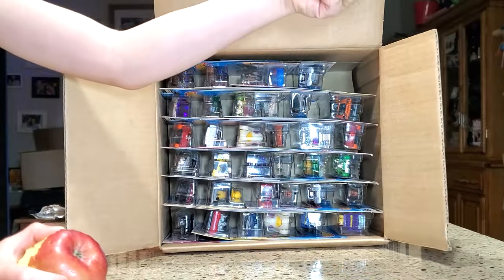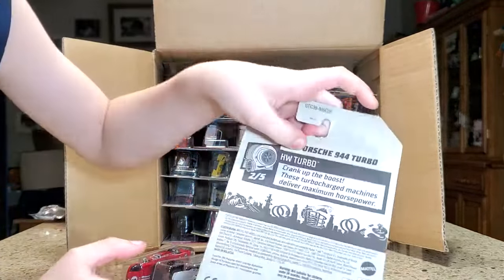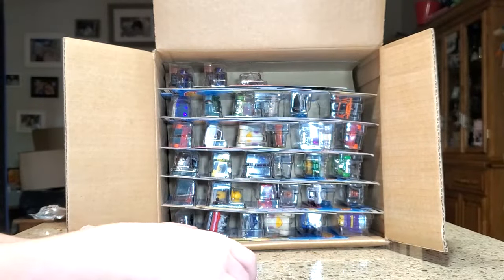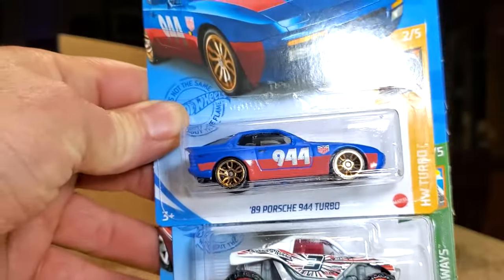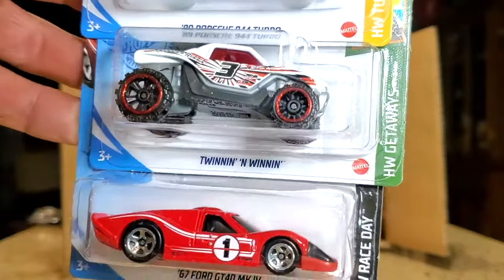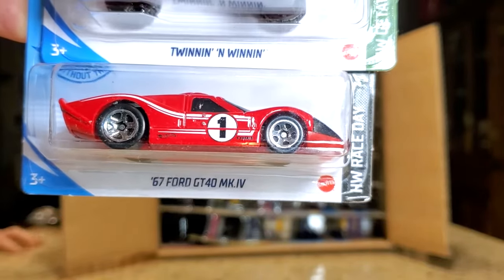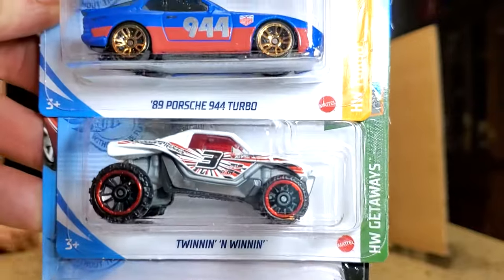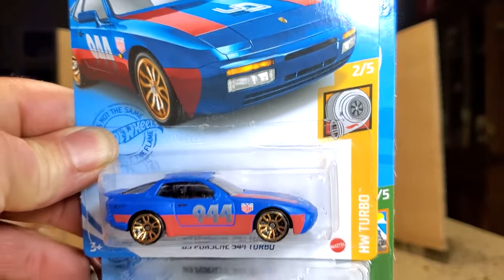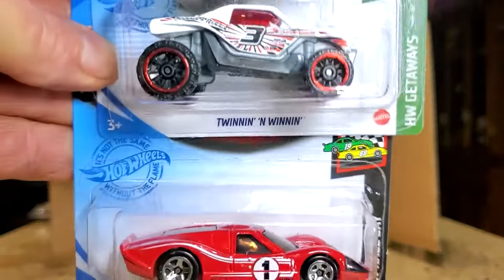Alright, start off. First three, Parker. Okay. Alright, the first three are the Porsche 899 44 Turbo, the Twin and Winning, that's a new one, and the 67 Ford GT40 MK4. Nice. I think the motorcycle's the super treasure hunt, right? And we never got a motorcycle super treasure hunt, right? Alright, what's the next three?